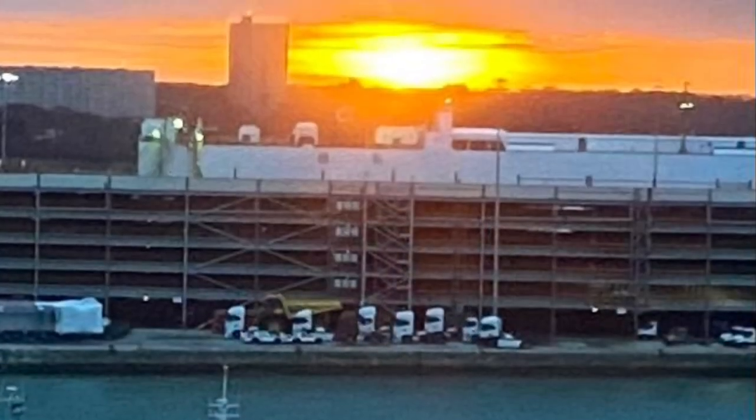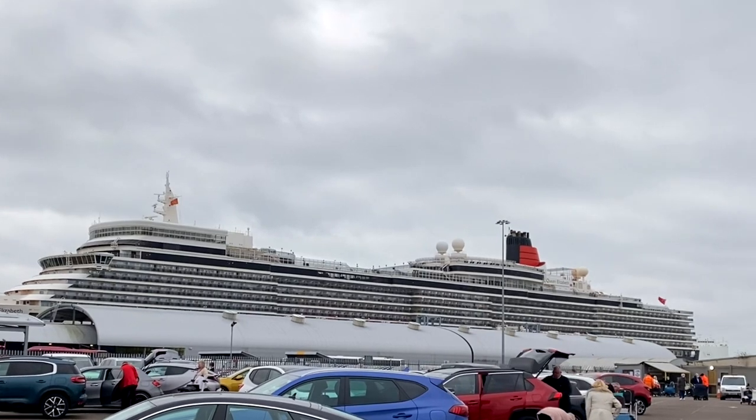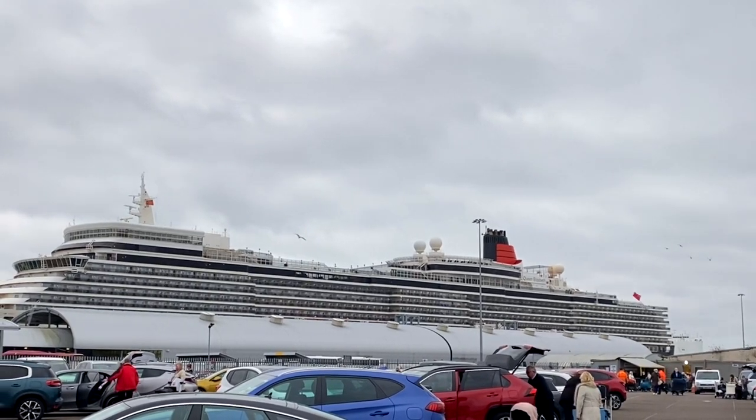In no time at all, we had our last breakfast on board before disembarking in Southampton and waving the Queen Elizabeth goodbye.